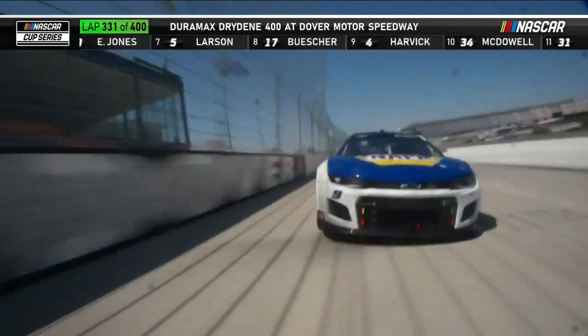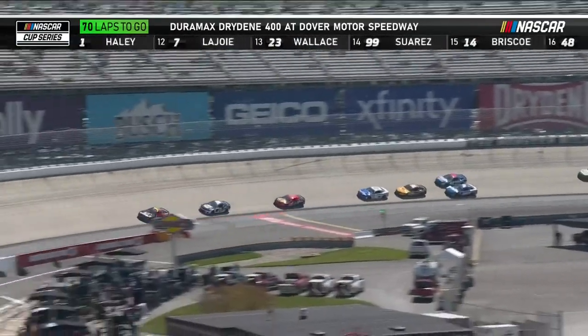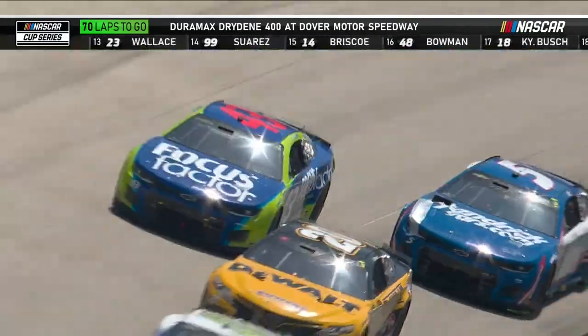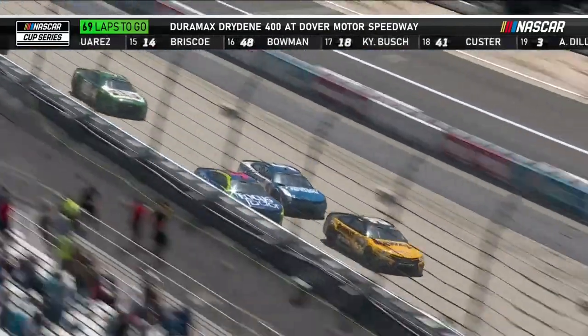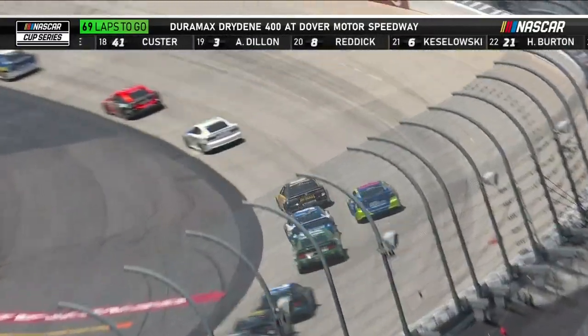Half to the 9 with the run. He cleared the 19 lane lower right here. Brandon McReynolds, Ross Chastain's spotter. Ross has been so good on these restarts. He has been absolute money, whether he's up there leading or back in the pack.